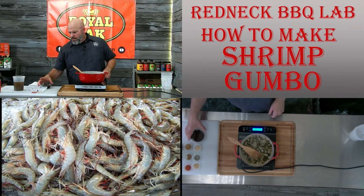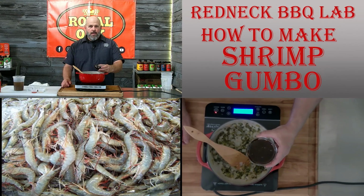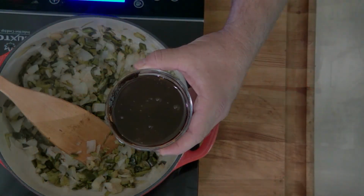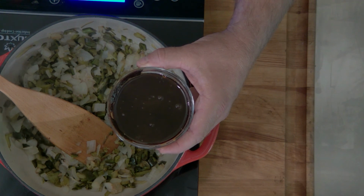I'm gonna go ahead. This is my roux. The roux, the way I make it, I combined 2 cups all-purpose flour to 1 cup peanut oil. You don't have to use peanut oil. You can use canola oil or anything like that. My roux, as you can see, is very dark. I like a dark roux, a heavily concentrated one.